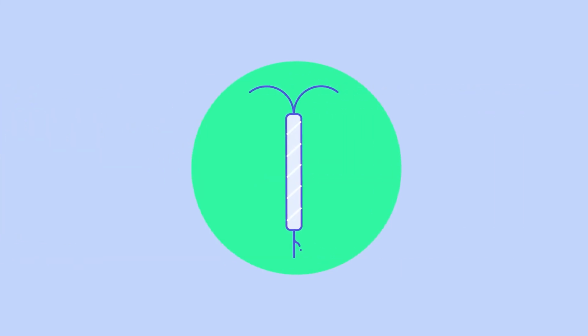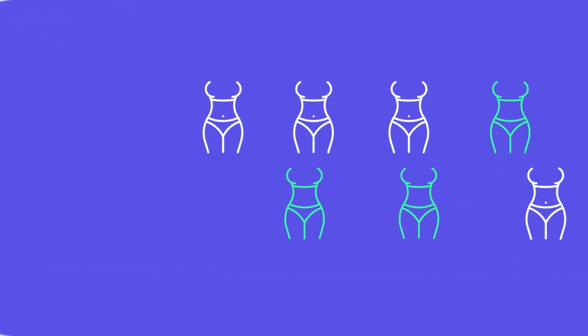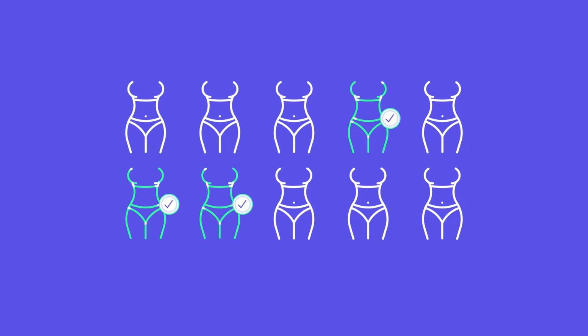You can become pregnant again immediately after a suction curettage. That's why it's important to start using contraception right away. You can also request to have an IUD inserted immediately after the procedure. Abortion is normal and safe. Complications are rare.